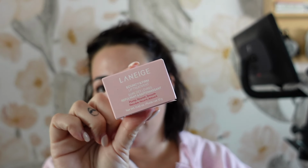And then I picked up two Laneige products. So I picked up the Laneige Bouncy and Firm Lip Treatment. From using this, I'm gonna say I prefer the regular lip mask over the Bouncy and Firm.